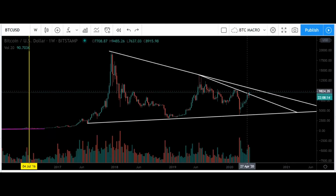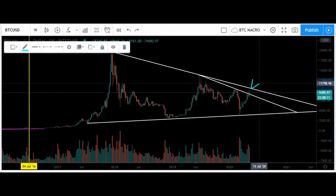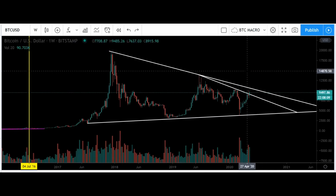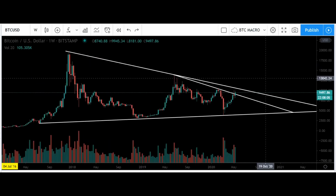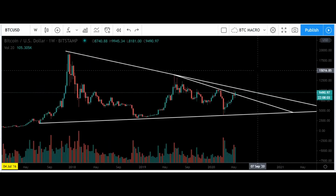And that is the final line in the sand for me for thinking that there is going to be quite a large move coming within the following week or two after that close.